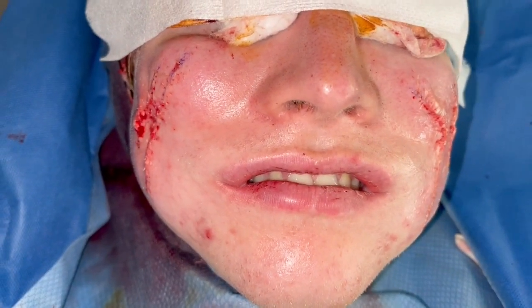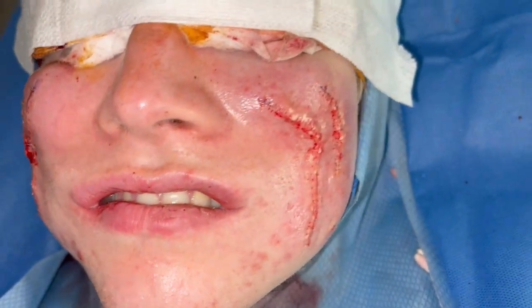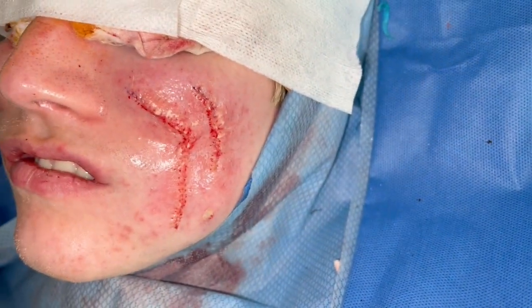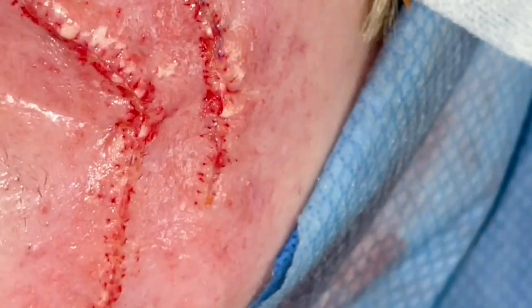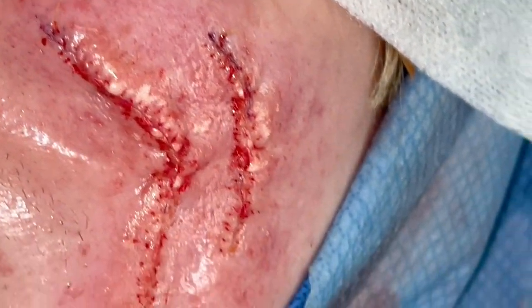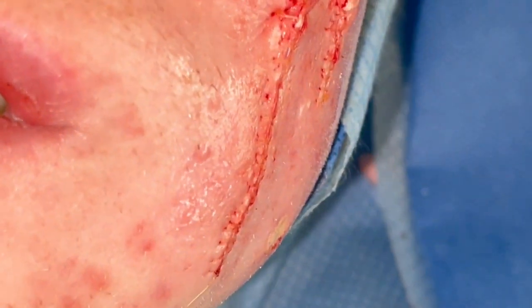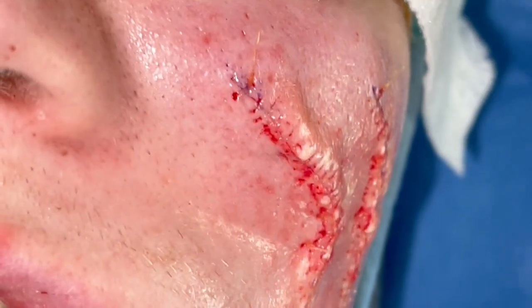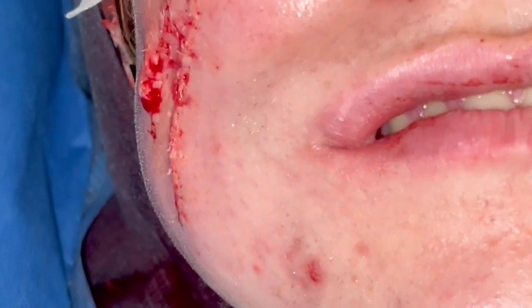Okay, so we are all done. As you can see, there's a pull on the oral commissures, equal on both sides. And now you can see the whole area has been closed without tension. And let's get a little closer. You can see the raised areas, and that's exactly what you want from the side view as well. If you pay close attention, you can see right there. And the same thing over here as well. I'm going to show you with the tangent little angle, and there we are. That's exactly what we want.